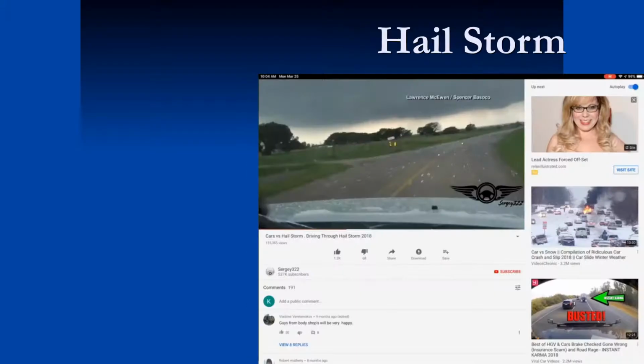Now, the next one does happen around here, and that's driving in a hailstorm. That's usually in a warm climate where the temperature drops very quickly, and as the storm comes, the water crystallizes and forms large pieces of hail, which is like sleet that just kind of formulate together. And in this video, it is a good size. It's about the size of a golf ball or a little bit bigger. And you're going to see it actually breaks the window.